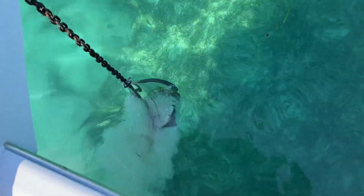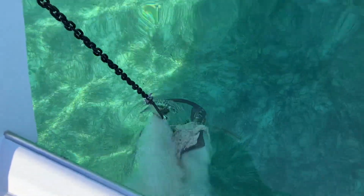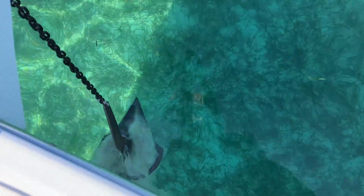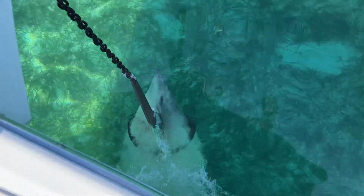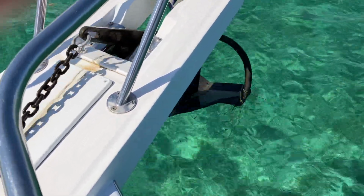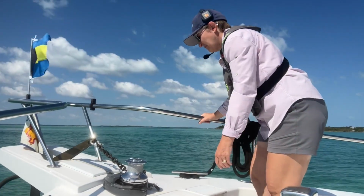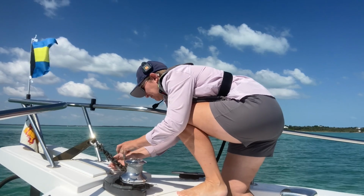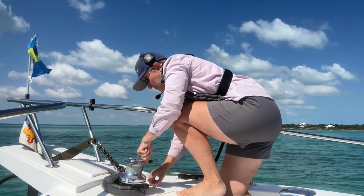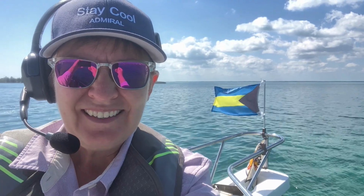Anchor's up, and just letting some sand and weeds fall off before I bring it all the way up. Malcolm is moving us forward slowly. There, that was coming off. And off we go. Not very far today. It's a beautiful day to be out.